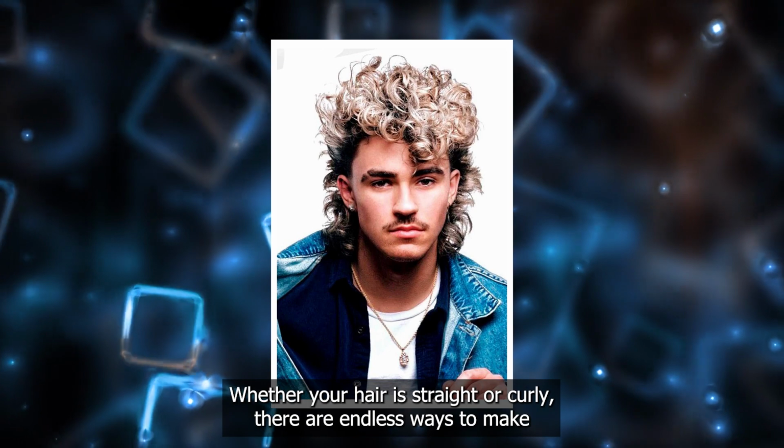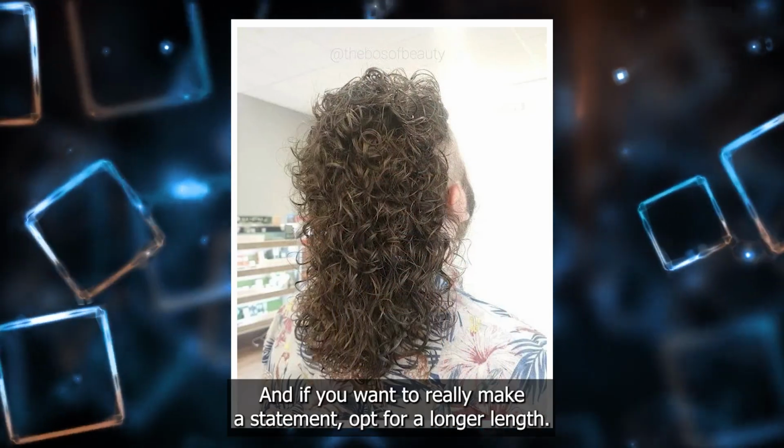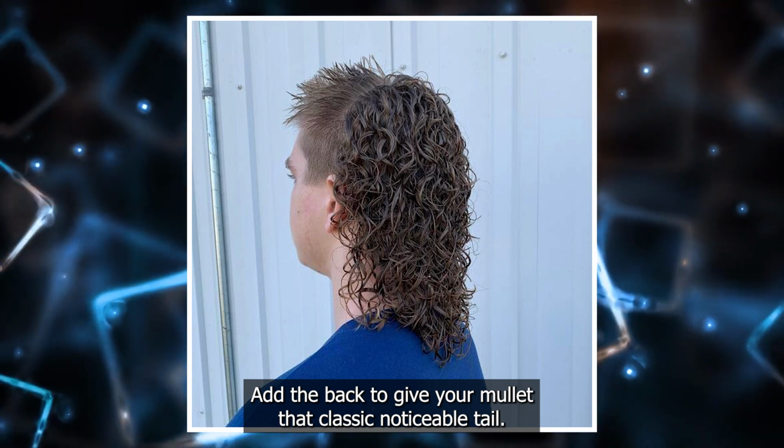Whether your hair is straight or curly, there are endless ways to make it feel fresh and modern. And if you want to really make a statement, opt for a longer length at the back to give your mullet that classic noticeable tail.